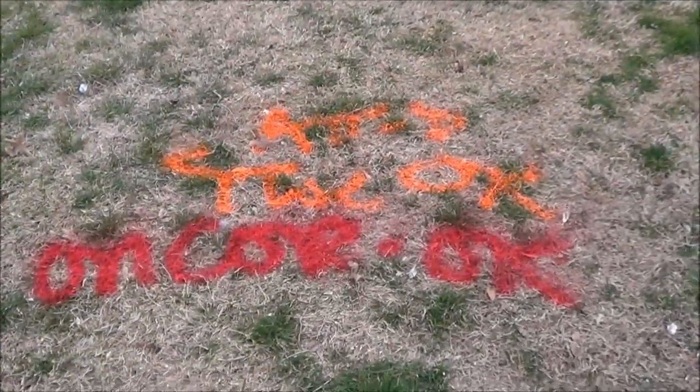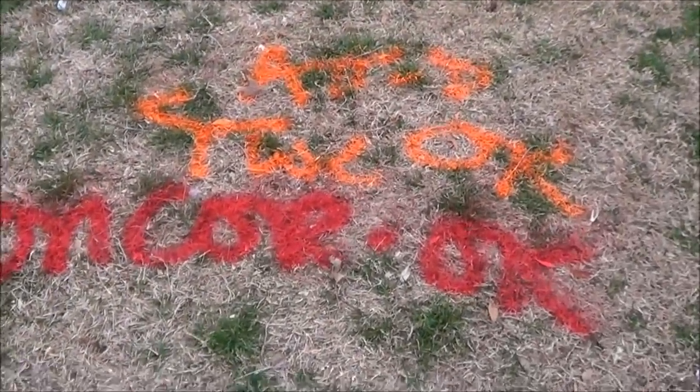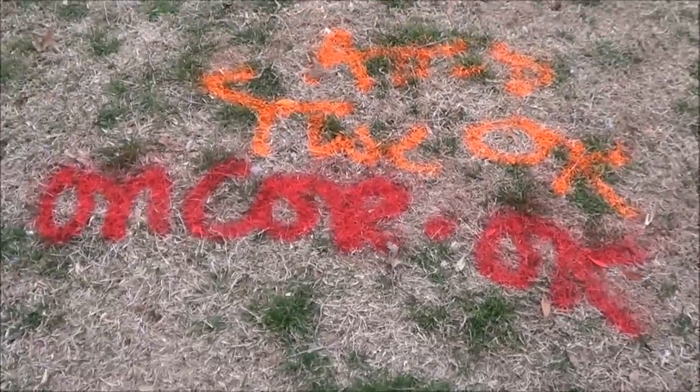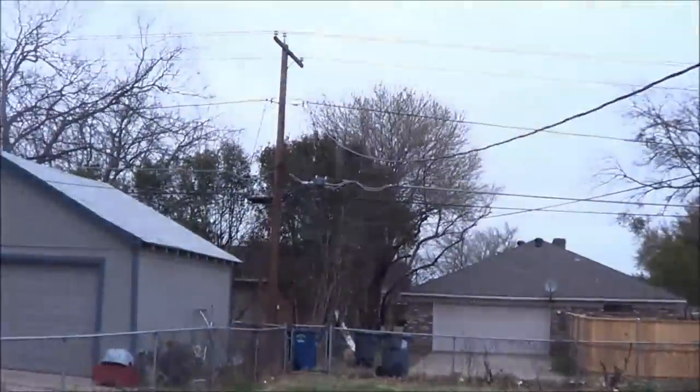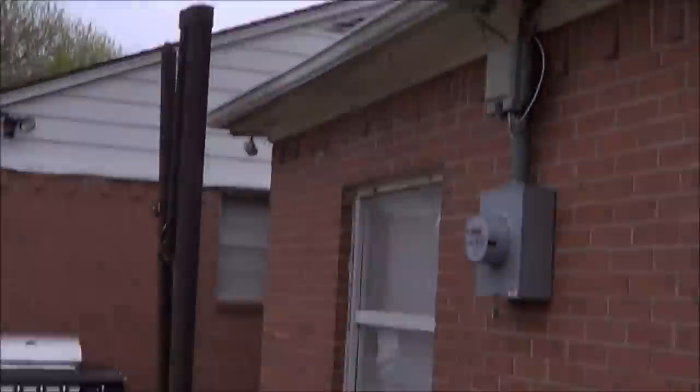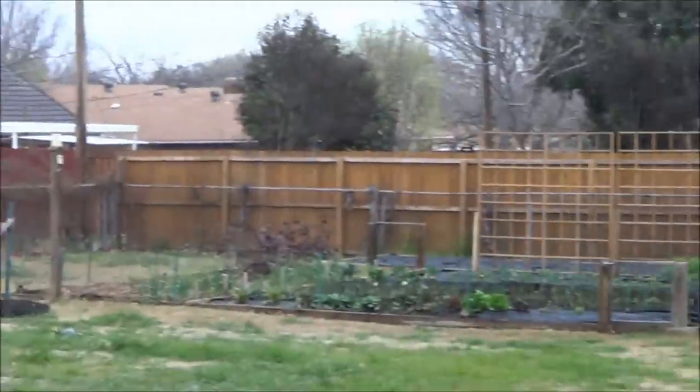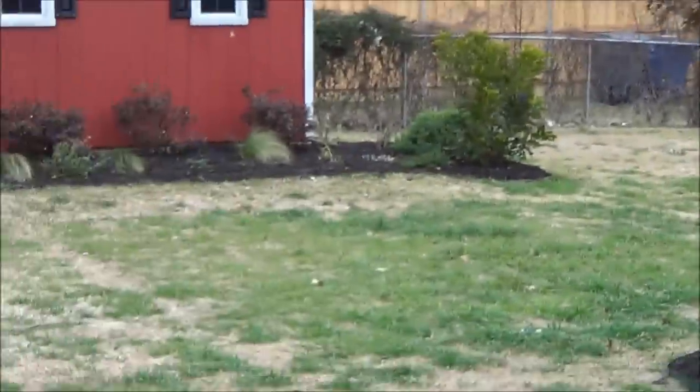Here we got the other companies: AT&T phone, says okay. The cable is okay. Encore, okay. That's the electricity. So everything's okay. As you can see, everything comes up above ground in our house. So we're going to be building at least 280 feet of fence in this massive yard we have.